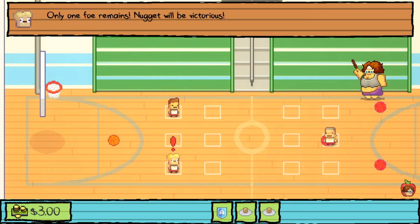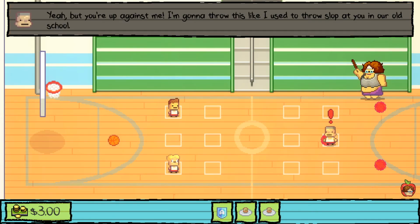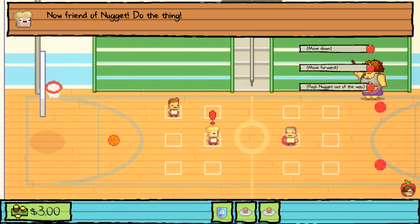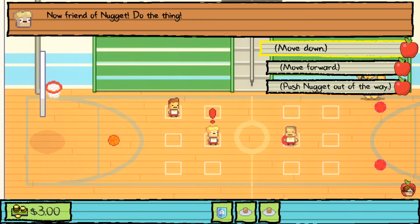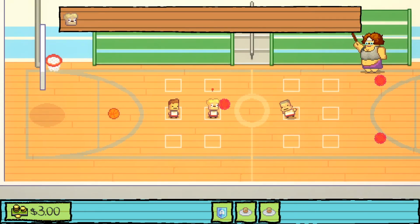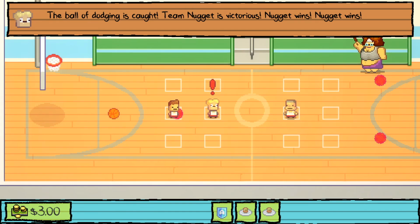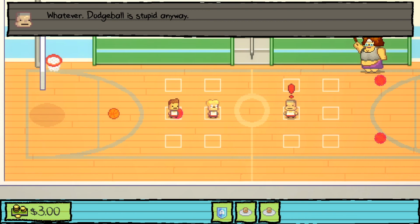Only one thing remains, and Nugget will be victorious. Yeah, but you're up against me, and I'm gonna throw this like I used to throw Slobby in our old school. And Nugget is not afraid of stupid bugs, and Nugget has a plan. Now for the Nugget, do the thing! Move down. Oh! The ball of dodging is caught! Team Nugget is victorious! Nugget wins! Whatever, dodgeball's stupid.